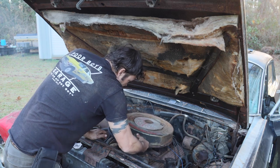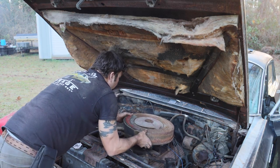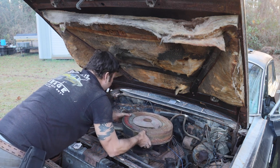And I was just glad to fire it up. I thought for sure this thing was gonna be froze. Sat since 2001, give or take.